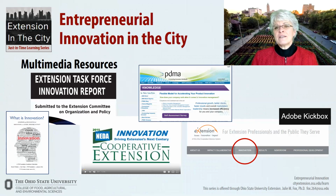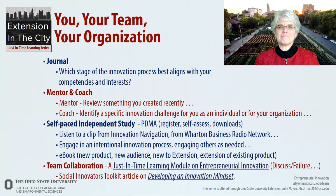You can get involved in resources outside of Extension. This is one, the PDMA, the Product Development and Management Association, and you can actually register for free. You have to give them a little bit of information. But then you have the opportunity to do another self-assessment. You can download some resources like the Innovation Guide here on this slide.